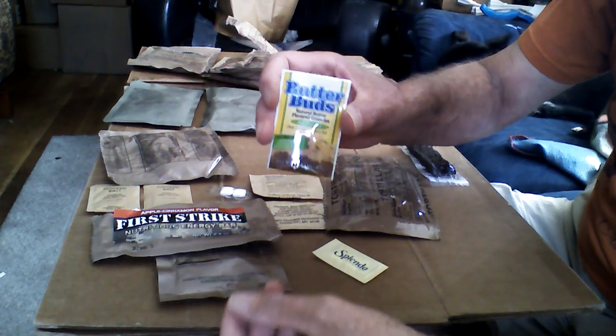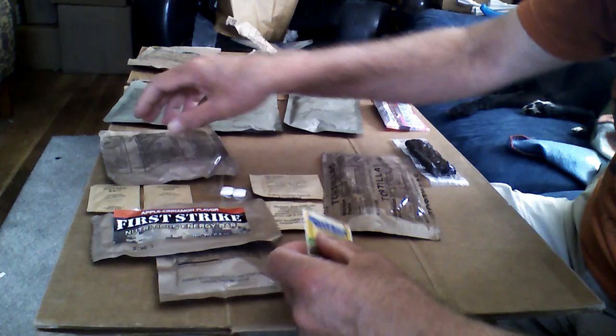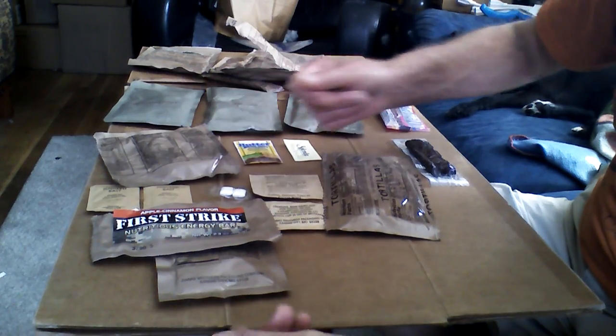A lot of guys out there are going to go, well, why would I want to try to resell something that's out of expiration if it's 15 years old? That would be why some guys are out there buying these MREs 15 years old. There's somebody who's going to buy them.